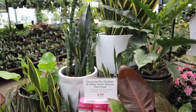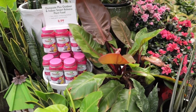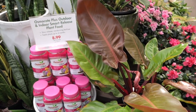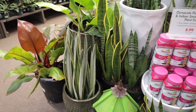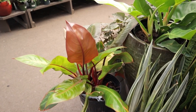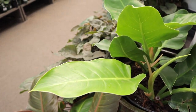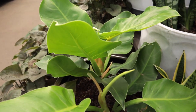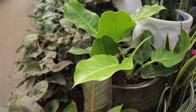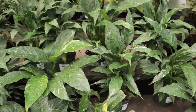Absolutely beautiful. Look at these Prince of Orange that they have. Massive. Absolutely lovely, and they are $40. Oh wow, the orange on those leaves is beautiful. I think this is a philodendron moonlight. Here we have some syngoniums and domino peace lilies.